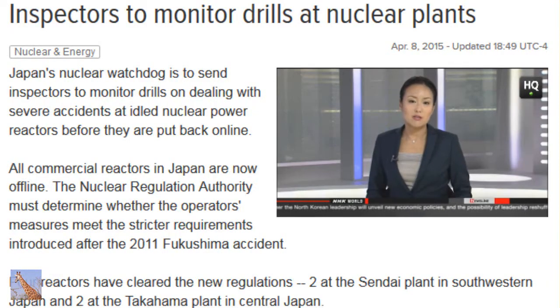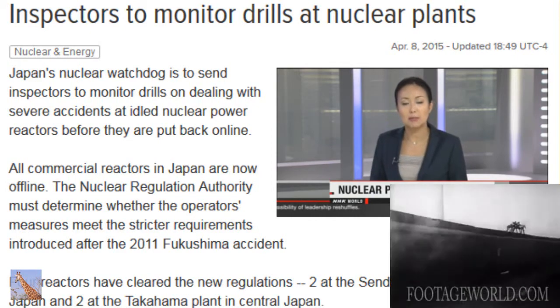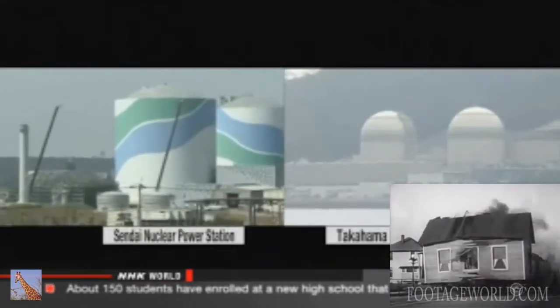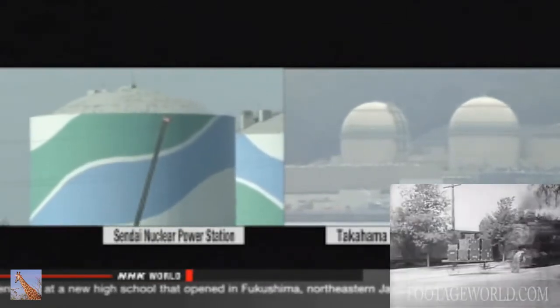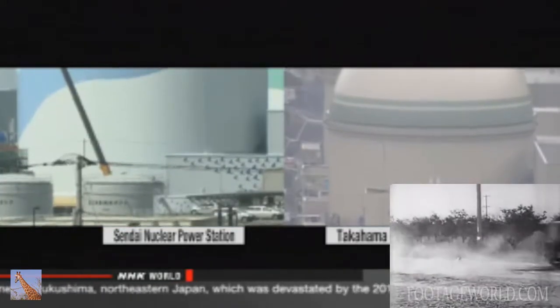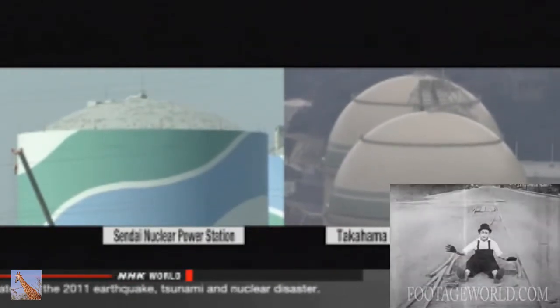Japan's nuclear watchdog is sending inspectors to monitor drills at idled reactors. They want workers to know how to deal with severe accidents before they're given the green light to put their plants back online. All commercial reactors are now offline. The Nuclear Regulation Authority has to determine whether the operator's measures meet the stricter requirements introduced after the 2011 Fukushima accident. Four reactors have cleared the new regulations. Two are in central Japan at the Takahama plant, and two are in the southwest at the Sendai plant.